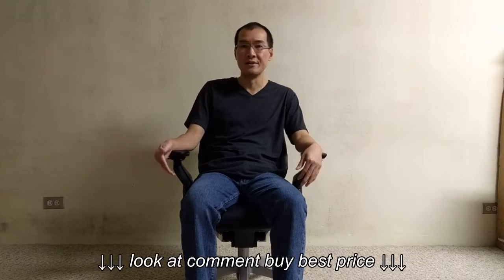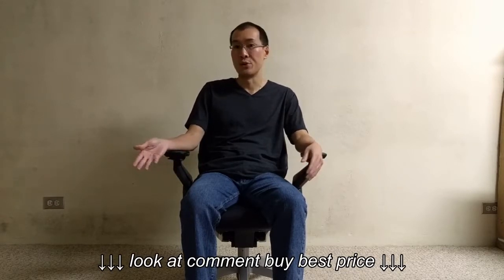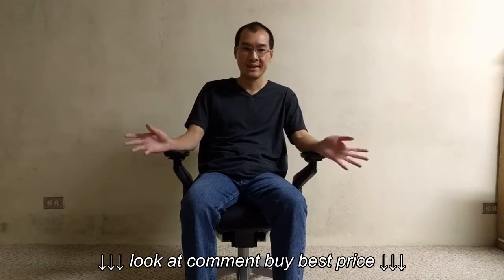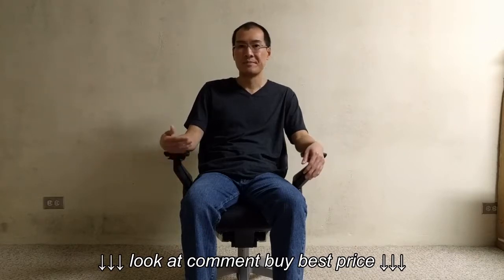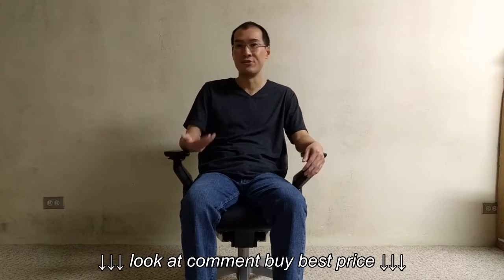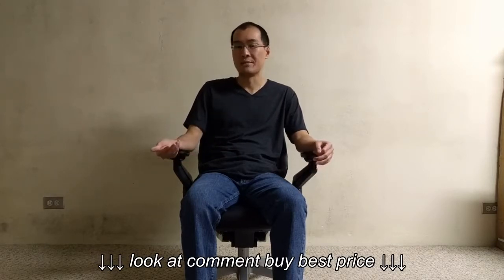If you divide it out by how much you spend on the chair and by how many hours you spend sitting, and then you factor in that these chairs usually come with 10 or 12-year warranties, I think it's well worth spending good money on a chair. Especially if you can somehow afford to do it while you're young, it'll potentially save you from back pain down the line.